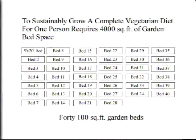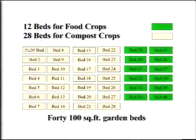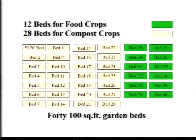From the biointensive research, to sustainably grow the entire food needs of one person requires 4,000 square feet of growing space. This drawing shows 40 100 square foot beds. You can fit these 40 growing beds into a 7,500 square foot area if the paths are mostly about 1 foot wide. This is the space needed for a complete vegetarian diet for one person. Now, of those 4,000 square feet of growing beds, 2,800 square feet are primarily for growing compost materials to replenish fertility in the system, and only 1,200 square feet is for active food production.